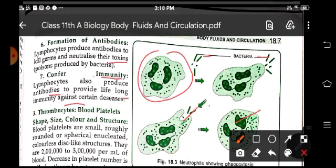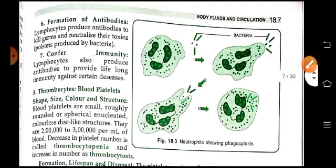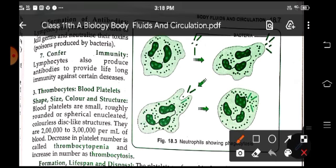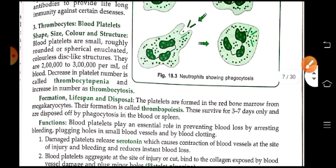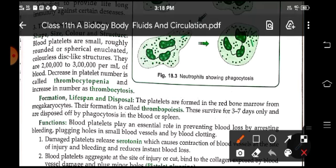Now the third blood cells are the thrombocytes or the blood platelets. These blood platelets are small, roughly rounded or sometimes spherical, enucleated, colorless, disc-like structures. The platelets are formed in red bone marrow from megakaryocytes, and the process is known as thrombopoiesis. They survive for 3 to 7 days only, and they are disposed of by phagocytosis in the blood or the spleen.